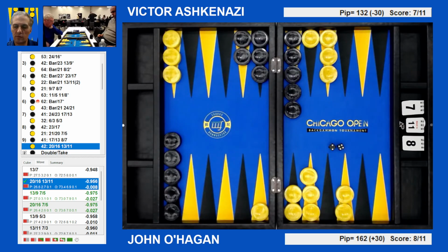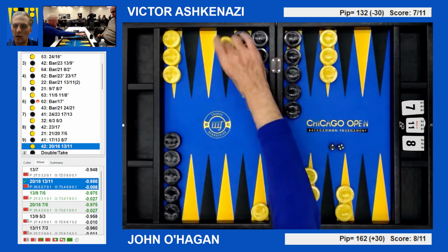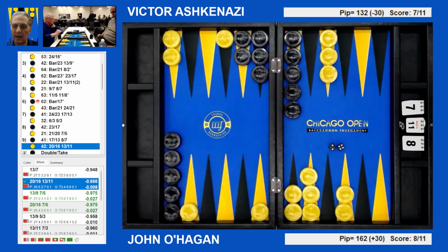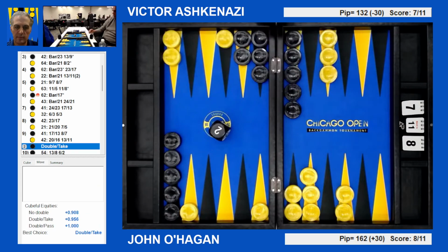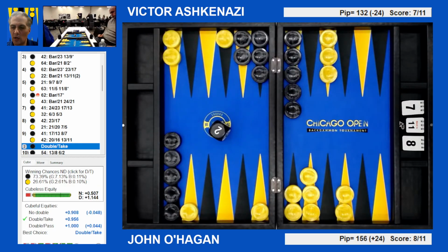For 2 for John. He comes out with the 4 and down, maintains a little contact. Now Victor's doubling. So John is behind in the race by 24 pips. Victor has 10 checkers in the zone, threatening to hit with a 4, but he only has a 1-point board, and John has a 3-point board.